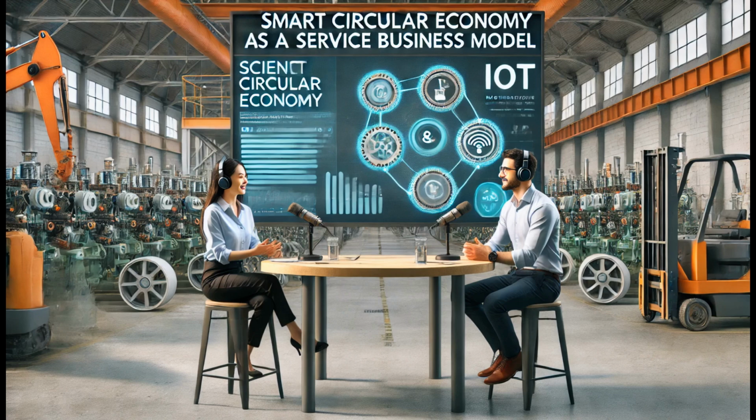But let's be real, not every company out there is ready to become a data gathering machine. Right. What about companies that aren't at that level yet? How do they even dip their toes into this smart circular economy? That's where this whole idea of servitization comes in. You might have heard that term thrown around. I think I have. It sounds a little, I don't know, a little jargony. Yeah, maybe, but it's actually a really important concept here.